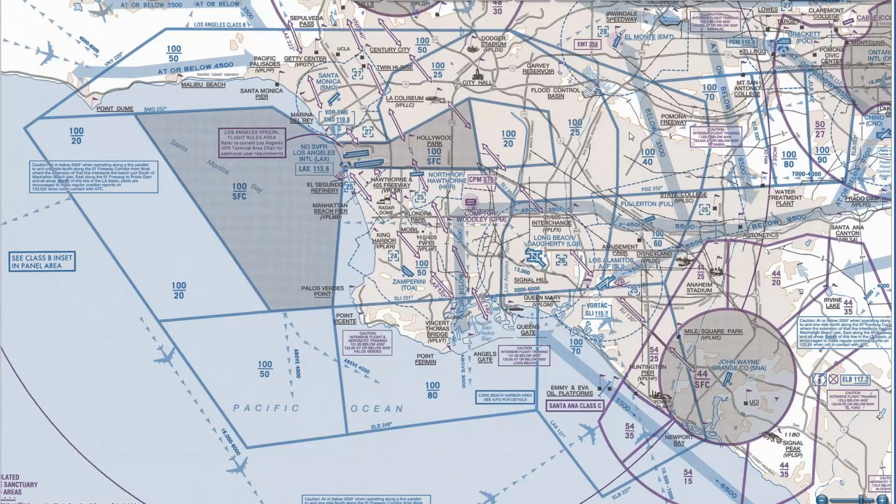The Los Angeles Bravo is impossible to miss if you've ever looked at the Los Angeles sectional, terminal, or flight charts. It looks like a big blue jigsaw puzzle with kind of a crazy shape. Class Bravo airspace is only defined around the busiest airports, a designation for which LAX, as the third busiest airport in the U.S., certainly qualifies.